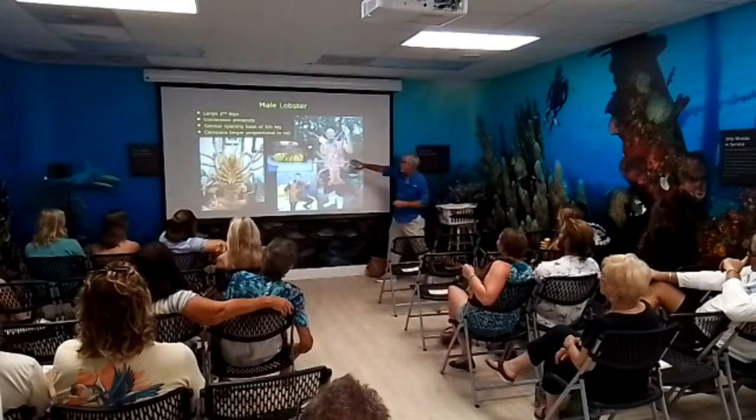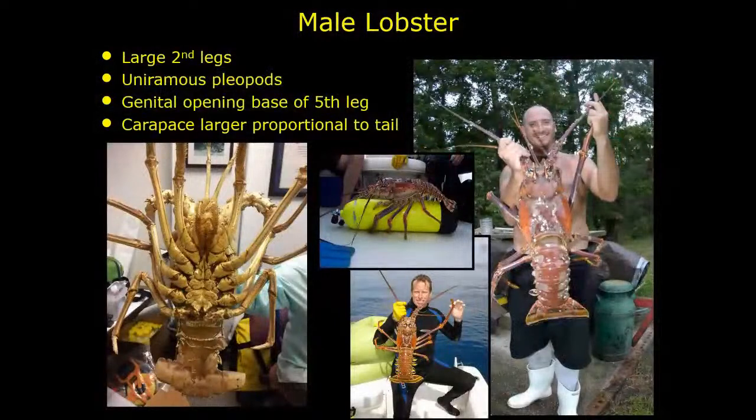Boys, caught off North Carolina. That's nearly the biggest lobster that I've ever seen. I'd say that's about a 15-pounder. He's a typical fisherman, sort of shoving it, as good game catchers know how to make it look bigger. This one was in Florida. And now we've got our typical male here. A little hard to see on that one.